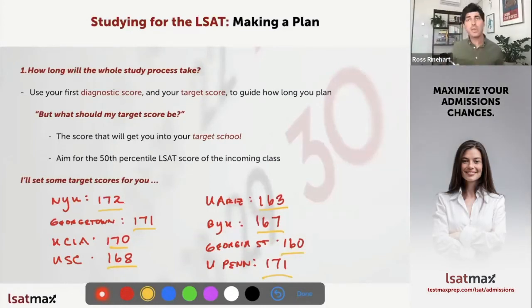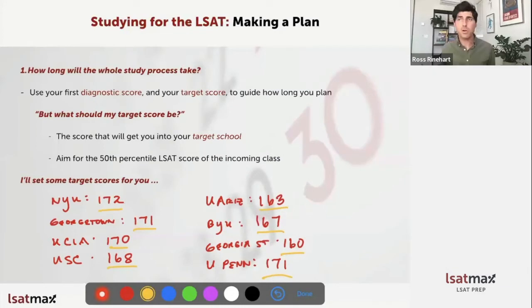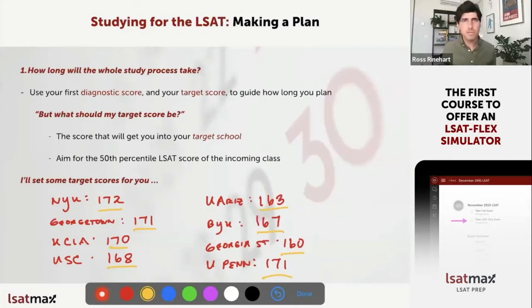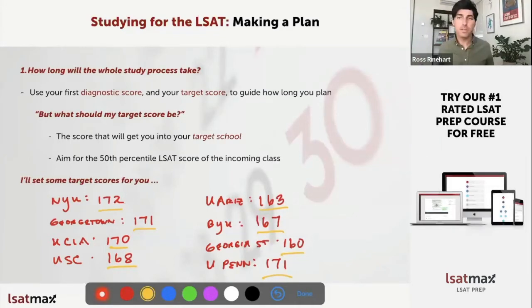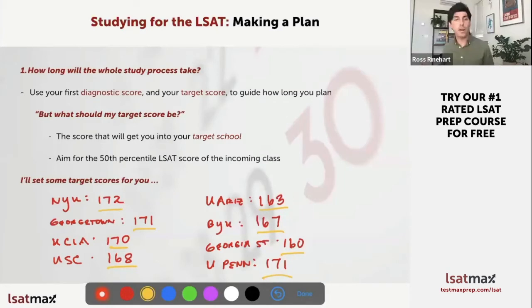And I do want to be clear, if you don't make the median score, that doesn't mean you can't get in. This is just the goal we're setting for ourselves. All this 50th percentile median score means is it's the score that at least 50% of the students achieve. So if you look at NYU, 50% of their students earn a 172 or higher, and 50% of their students earn less than a 172. So clearly there's a lot of people who get into NYU who do not earn a 172.